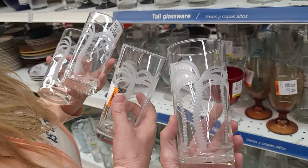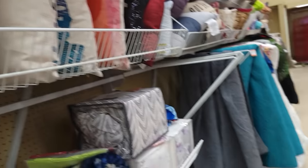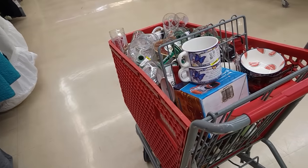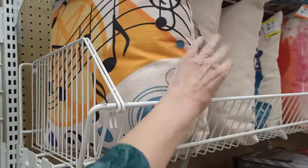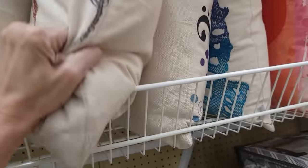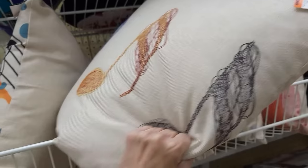Stand by. Okay, I need to start looking at some soft stuff because my cart is a little bit scary right now. So let's look at some pillows. Got some cute music themed. These are $6 each. You guys know how I love to sell the pillows.